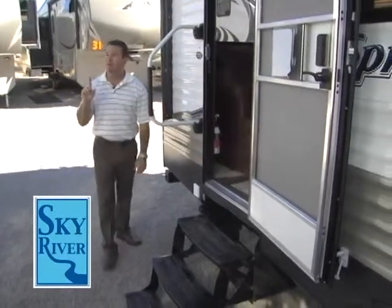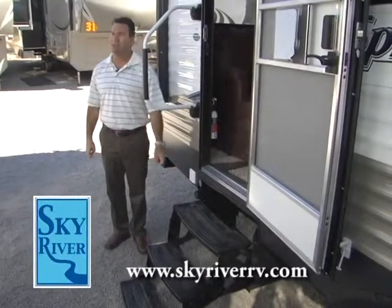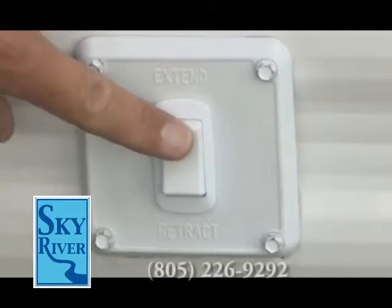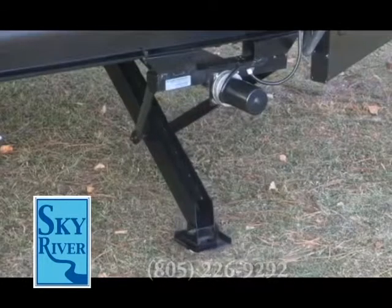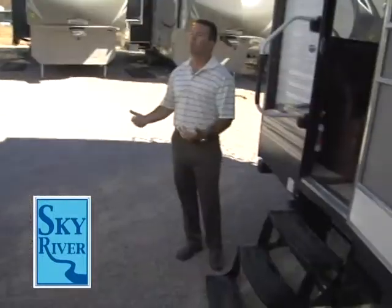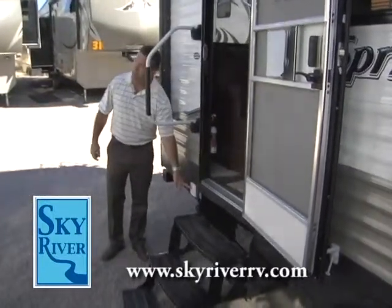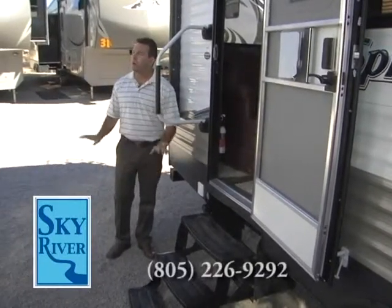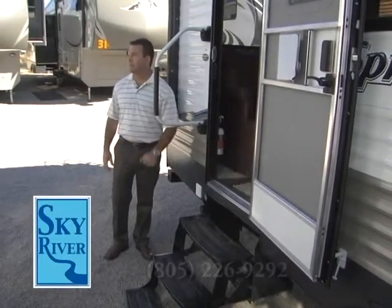And then remember, I talked about the one touch package. This little switch right here is the switch for your stab jacks in the back. So rather than taking a manual crank and having to manually crank the jacks down on either side of the trailer, getting a little bit hot, getting a little bit sweaty, taking a little bit longer time, it's as simple as pushing the button. Your stab jacks set down nicely with a motor, settle your trailer, and stabilize the thing so it's going to be nice to live in.